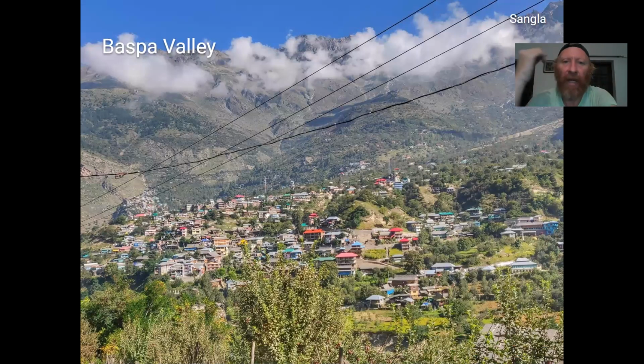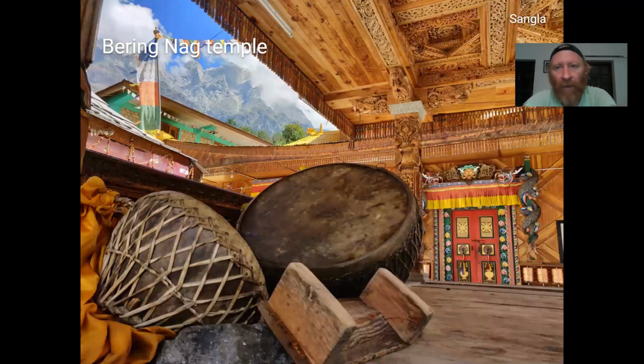Voila, we start off in this enchanting Baspa Valley near the touristic town of Sangla, a thriving town, a lot of apple orchards, a lot of farm fields, located on the slopes of the valley below steep rising high ranges of Kinnaur. Here you have a couple of beautiful temples and forts in Sangla. One is the Bering Nag temple, very beautiful, hand-carved, amazing stuff. This is not Hindu stuff, this is more like Buddhist stuff, but very similar to those hand-carved temples which you find in many other villages in Himachal.